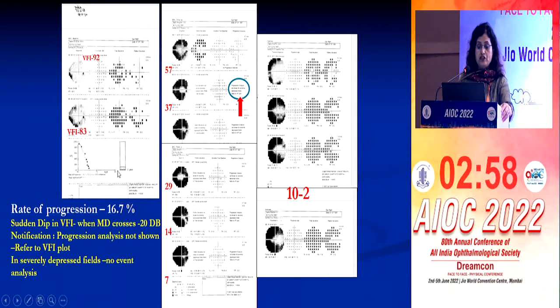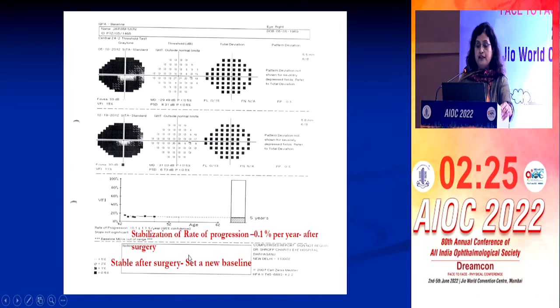In contrast, this patient has progressed very fast, and the rate of progression is almost 16.7%. When you follow up these patients over a period of time, when the MD crosses 20 decibels, there's a sudden dip in VFI, and you will not get that alert or event progress analysis. You will not get whether it's possible or likely progression, and then you have to go through it or just look at individual fields.